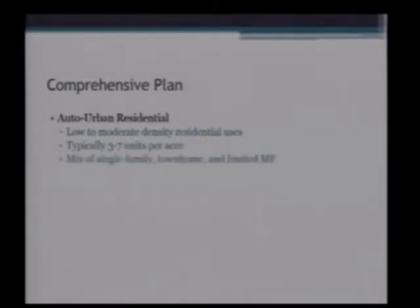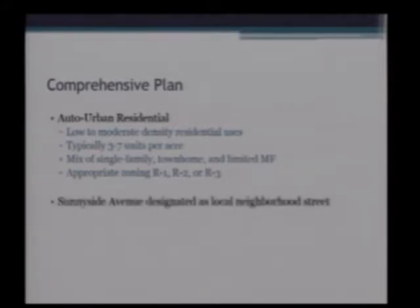So looking at what the auto-urban residential comp plan designation says, it's low to moderate density residential uses. We generally see about 3 to 7 dwelling units per acre within that designation. It calls for a mixture of single-family, townhome, and limited multifamily. And then it points to appropriate zoning districts, which are the R1, R2, and R3 zones. Sunnyside is designated as a local neighborhood street, and Palouse River Drive, further to the south, is designated as a minor arterial.